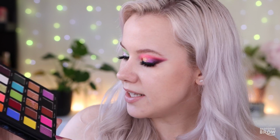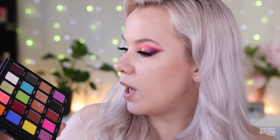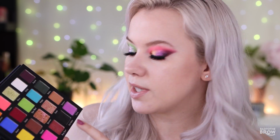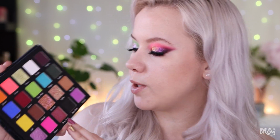And then we have Entity down here. I didn't use this one, but it is really beautiful and shiny as well, and so is Motive. And the other shimmer that I didn't use is Deep Space, and honestly, this one just doesn't swatch that well. I feel like out of all the shades, this one might be a dud. It does have a shift as well. It shifts from like a purple to a red.